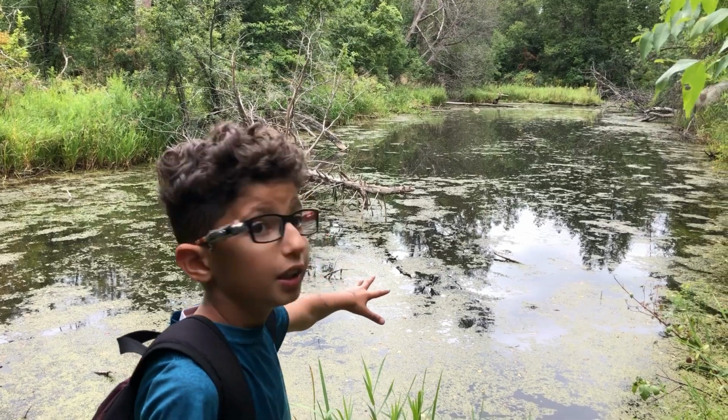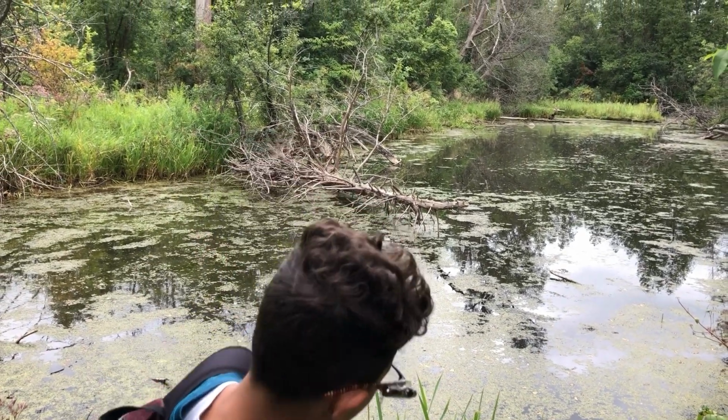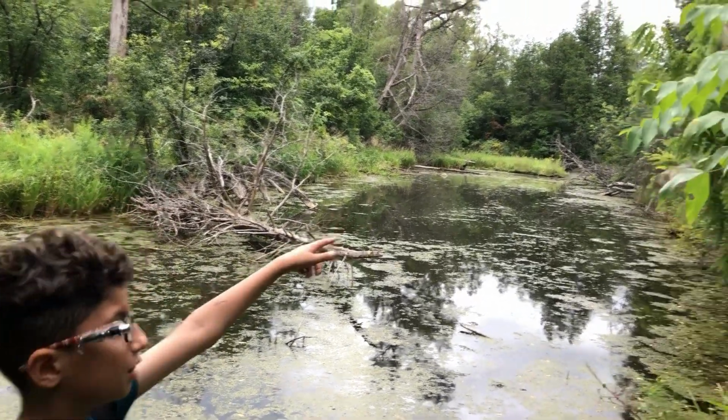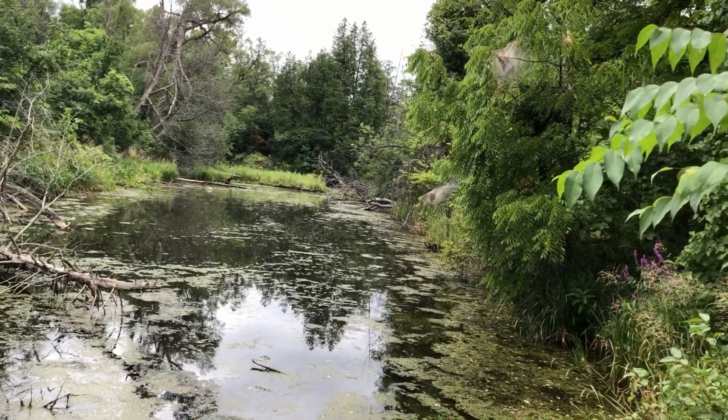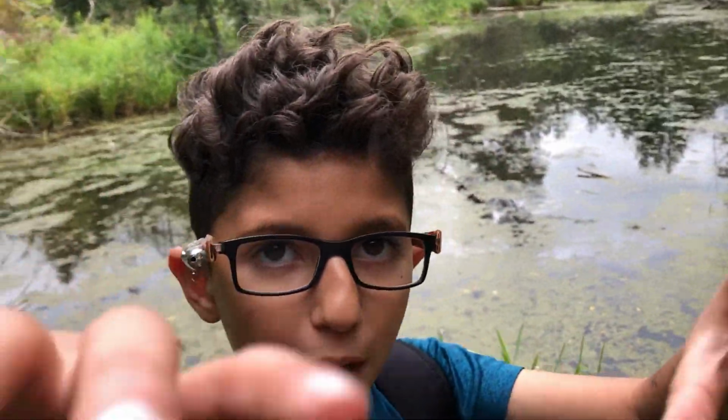And this is good for sunfish. We get our fishing gear and we're like, woo! And those are spider nests. And when they hatch, there are billions of spiders coming out.